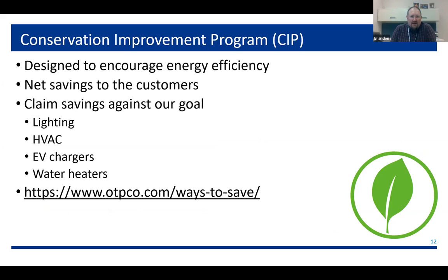Diving into the background of our program, we call it the Conservation Improvement Program. It's designed to encourage energy efficiency and offers net savings to the customers. We have different categories within the program, and I focused on some that would apply to smaller businesses more specifically: lighting, HVAC, and EV chargers, which are kind of coming. It's a neat opportunity for a small business to do some easy branding with an EV charger and an EV vehicle wrapped with their logo.